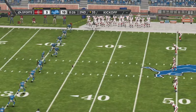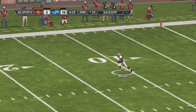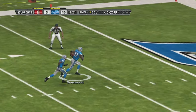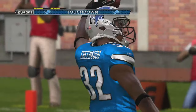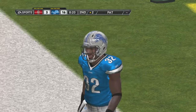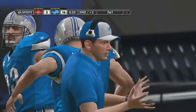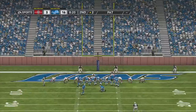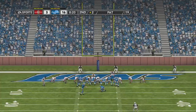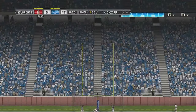Hansen is ready to kick this one off. Brown stands back to field the kick. And he gathers it at the 6-yard line. He scoops it up. To the 10. He's got it. Touchdown. Is good on the point after.